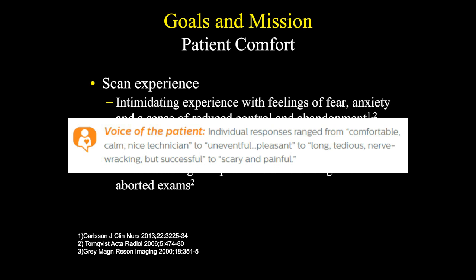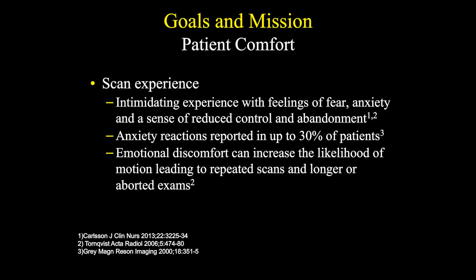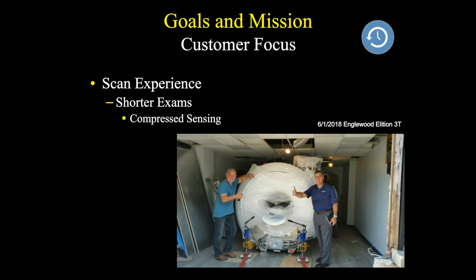When you talk to patients, we think of MR as really not too stressful, maybe patients with claustrophobia have trouble, but most people don't. Well, it turns out that some people find the MR experience scary and painful, and some just find it long, tedious, and nerve-wracking. Patients associate the MR experience with feelings of fear, anxiety, reduced control, and abandonment, with anxiety reactions happening in up to 30% of patients. So again, a little bit of faster exam gives a much better patient experience.